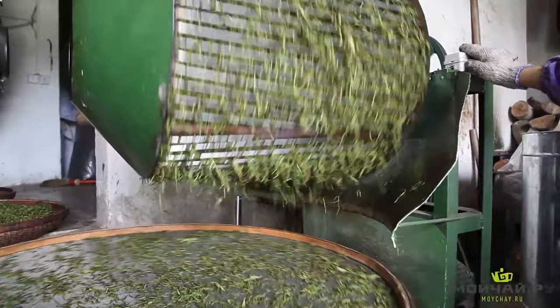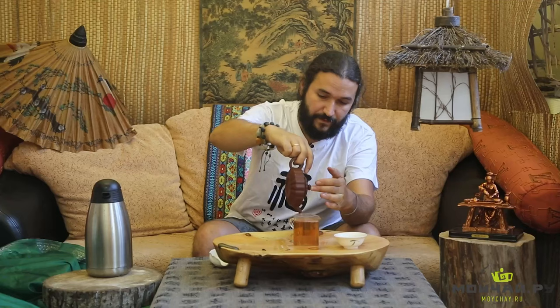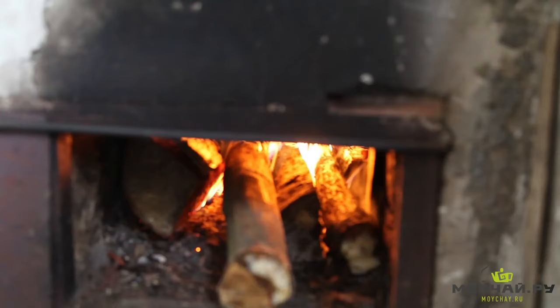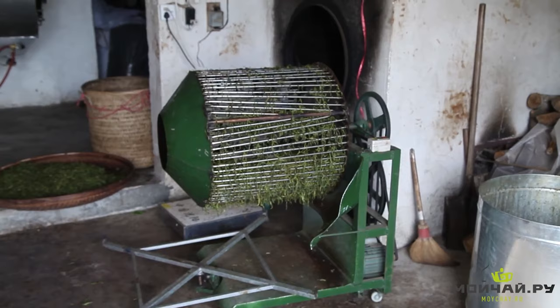The next stage of processing is roasting, smoke drying. I must say that it's remarkable that there are so few electric dryers. Tea is mainly smoke dried on charcoals. Usually every farm where good tea is made has their own oven, where there's a live fire underneath that's used to roast the tea. It's the same process that's been used since ancient times.